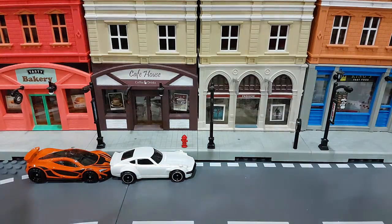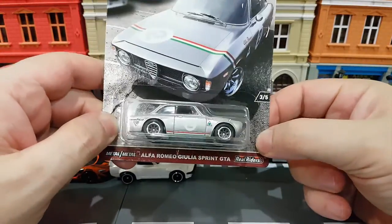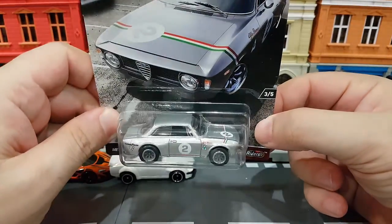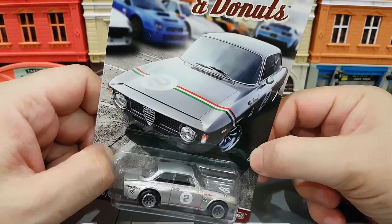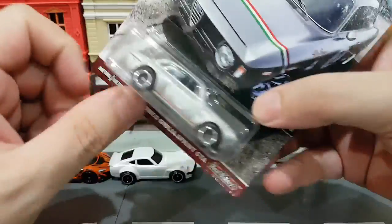Next one, one of my favorites of last year when it first appeared in the Forza set, it's the Alfa Romeo Giulia Sprint GTA. It's terrific on the card. It's even better on the casting itself.